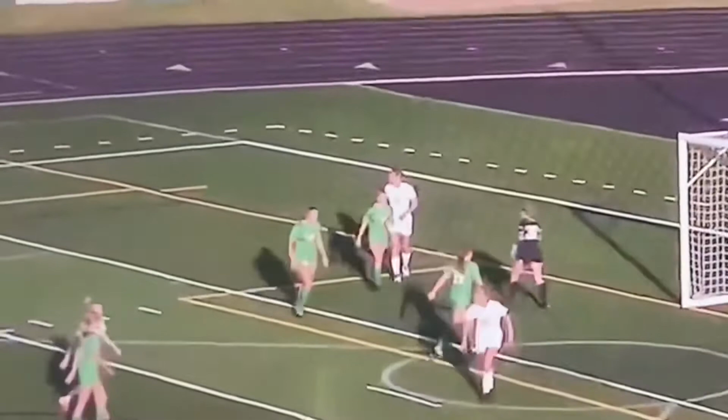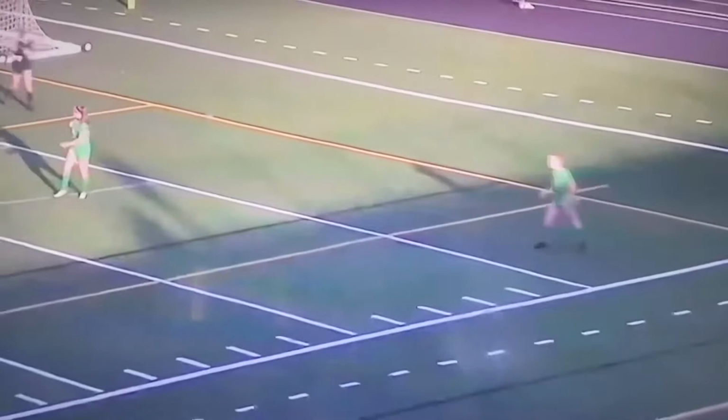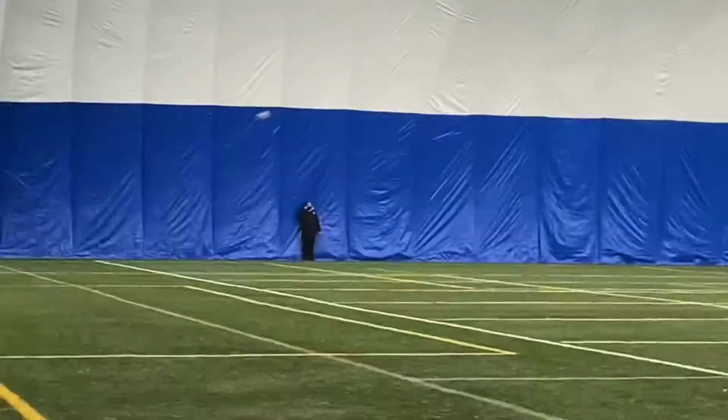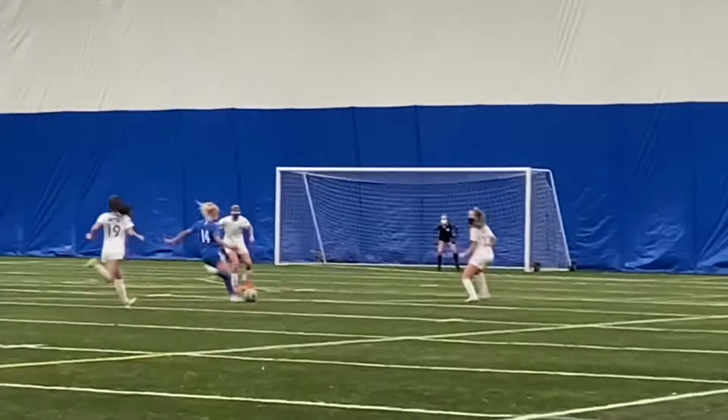Knights needing a quick answer as Bayliss collides with one of the Knights attackers. Bayliss able to poke this one out of danger. Bayliss Flynn, the goalkeeper. Wayzetta works it through. Good save.